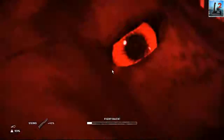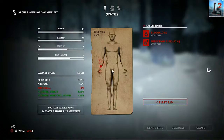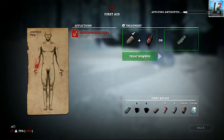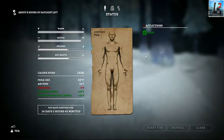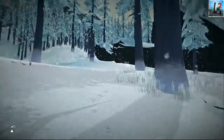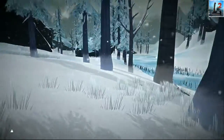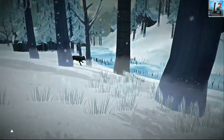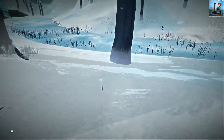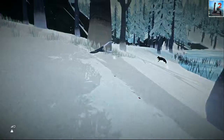Attack wolf. Alright, we're gonna kill this guy. Alright, let's see how much damage we got. Alright, stop attacking. Alright, we're okay. We barely took any damage. He's very hurt, and all we have to do is keep an eyeball on him to see where he drops. And that'll be another wolf hide. And that's a good thing. Every wolf hide is a good thing.